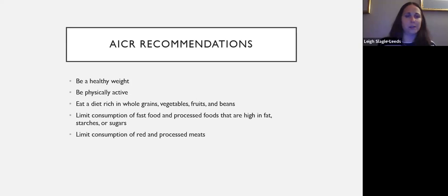AICR also recommends limiting consumption of red and processed meat, which I've already reviewed with you.